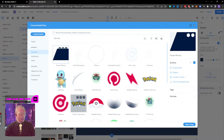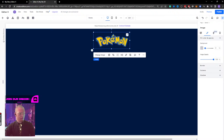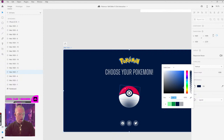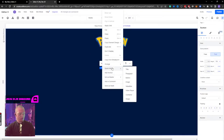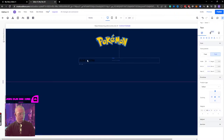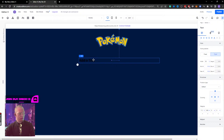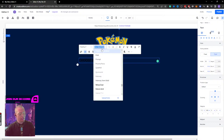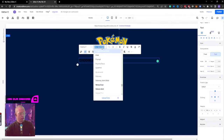All right. So first thing, I'm going to pop in our Pokemon logo. There we go. We're going to just center that. It's pretty easy. And we are going to start building our Pokeball after we pull in this text. So I'm going to right click, quick add title. I'm going to copy this, choose your Pokemon. I'm going to double click in here, paste, and the font that we had here was Zoom. So we're going to go ahead and find that.